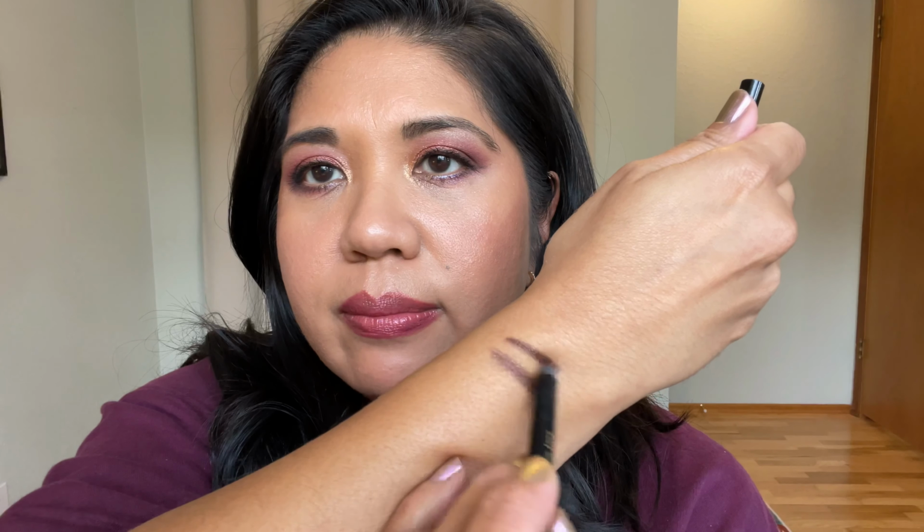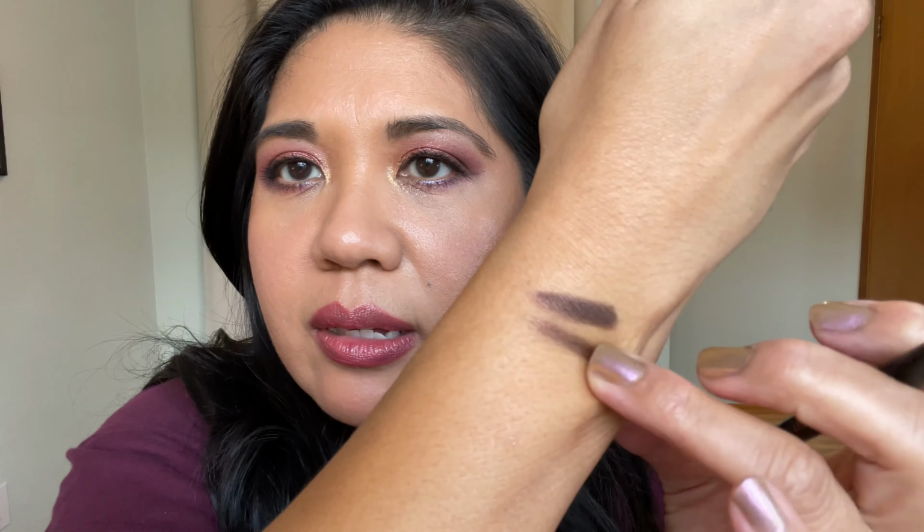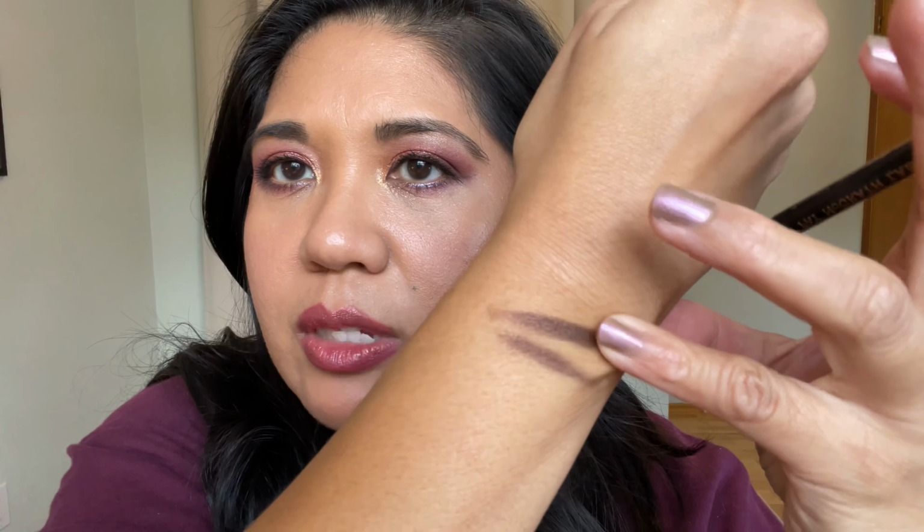I would say the Pat McGrath is a bit more gel-like and emollient, you can see. So it's a kind of a darker brown, but this is more of a lighter brown, and then you can smudge it a bit. Sometimes I'm using the Pat McGrath today. Sometimes I feel like it's a little bit too emollient, so you can see I'm already smudging some of it away, because I have oily eyelids, sometimes it does migrate down.